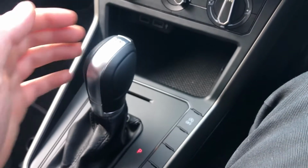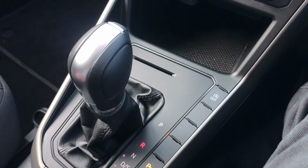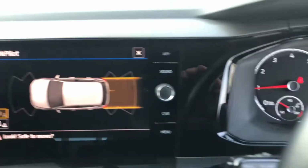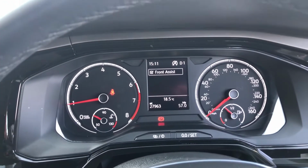So on the back of the DSG box there is a lever. So if you put your foot on the brake, put it into reverse, you'll know, 1, because it'll beep, 2, you have R just at the top, and 3, your park pilot will automatically kick in. You can put it in neutral, you can put it in D1.